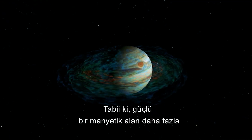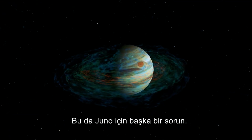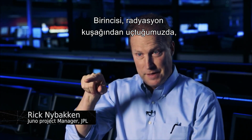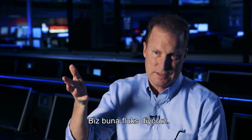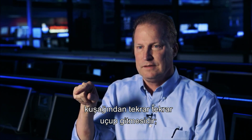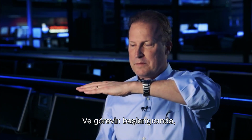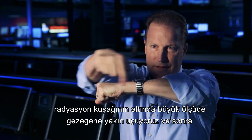Of course, a strong magnetic field traps more radiation within its grasp, another issue for Juno. There's two types of radiation we worry about. One is when we fly through the radiation belt, we get an instantaneous exposure, we call that flux. The other is flying through the radiation belt again and again and again gives us something about accumulation, we call that dose.